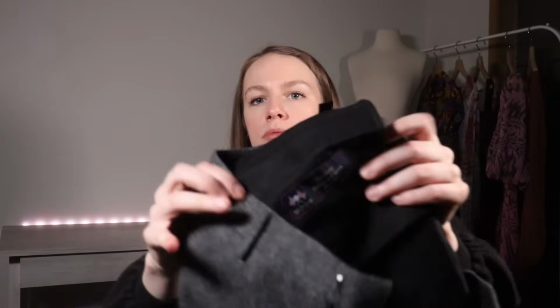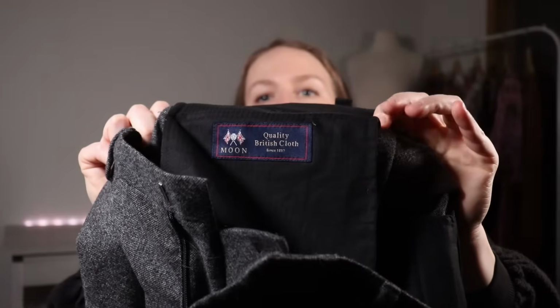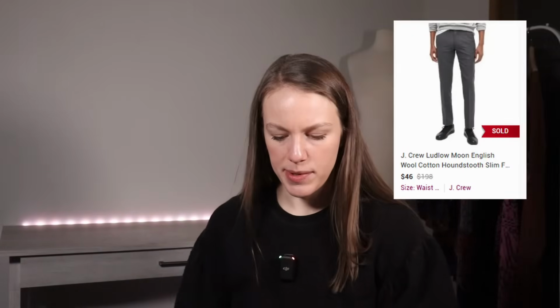I should have looked it up in the thrift store, but the reason I'm excited is it's a pair of J. Crew men's Ludlow pants, but it's a really high quality, I think, wool blend. The fabric is from Moon, and let's see, what season is it from? It's from fall 2016, so it's not a recent style by any means, but I need to look it up. Feeling those are going to be worth something.